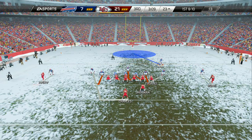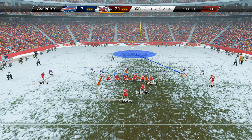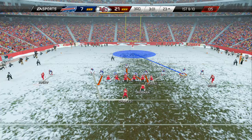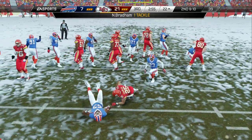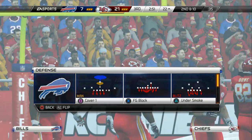Alex Smith will take it right from the center. Trying to beat the play clock. And they go back to the ground. Good job of the defensive line standing in there and fighting, and they hold the running back to a short gain.